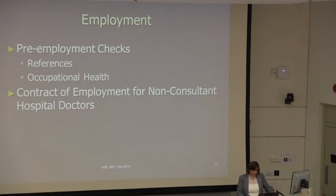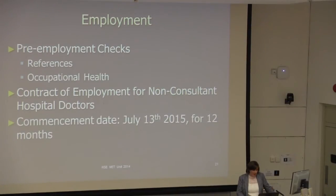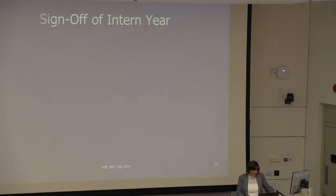The contract of employment that you will sign is a standard contract of employment for all non-consultant hospital doctors. And the commencement date is July 13th next year. Hopefully we'll see you all then.